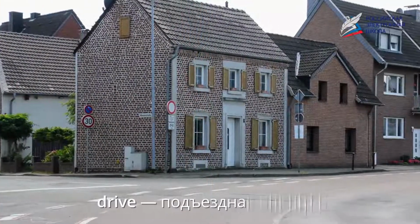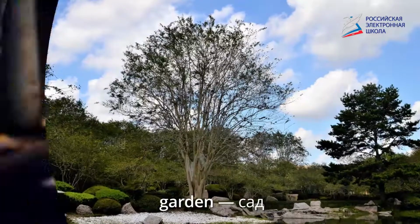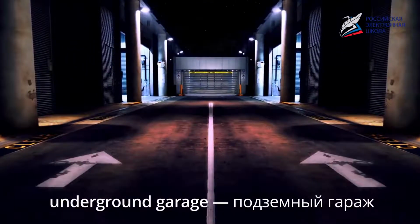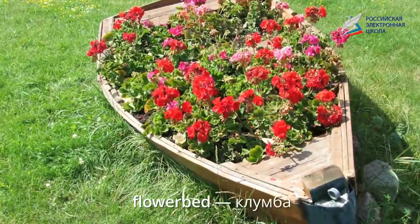Outside, there is a drive and a garden. The drive leads to the underground garage for 2 cars. My grandparents are keen on gardening, so you can see beautiful flower beds.